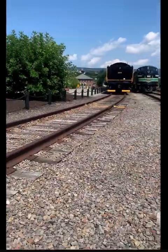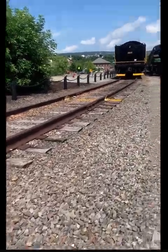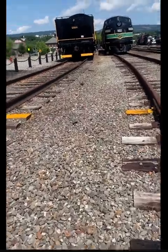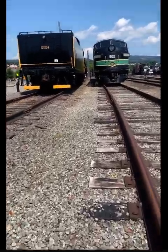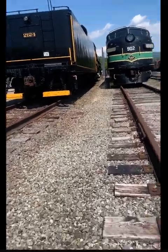And this is not 2101, okay? I know there's going to be a bunch of people saying, oh my god, you saw Reading and Blue Mountain and Northern 2101. Nah, this is 2124. And then we got the Reading F units, 902, and I'm going to say 901 and 903.